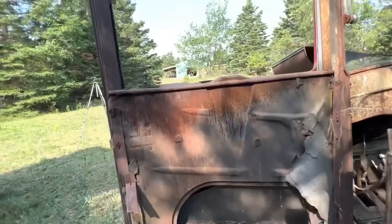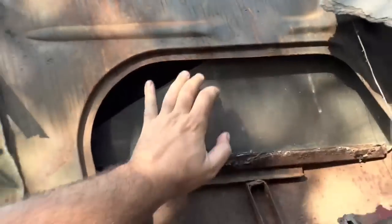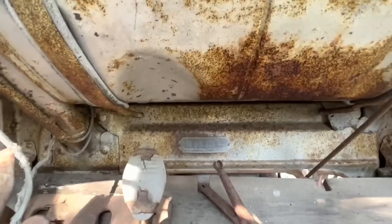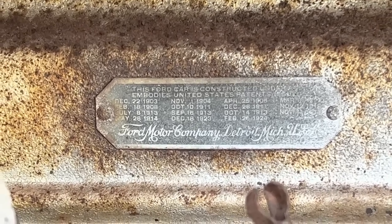Yeah. This looks like it had crank windows as well at one point. Oh wait, the window is still in there actually. Oh, broken in half, unfortunately. Right down there of what it is. Oh, sweet. Some good eye. I can't believe I didn't see that. Can you read the date on it?